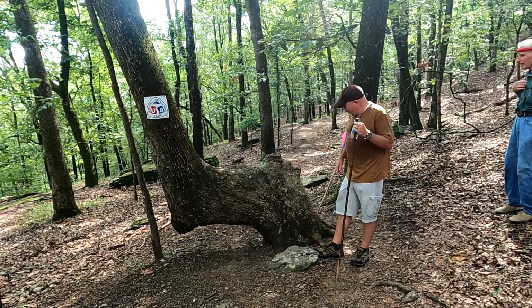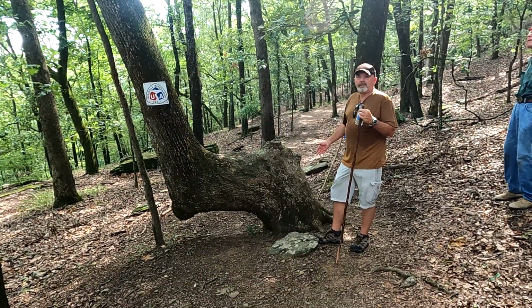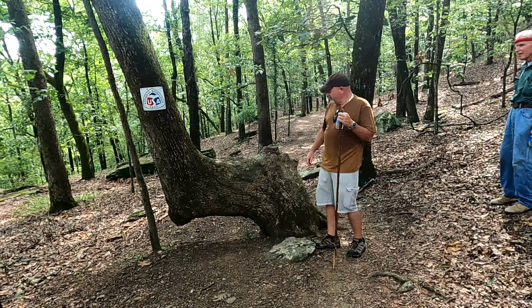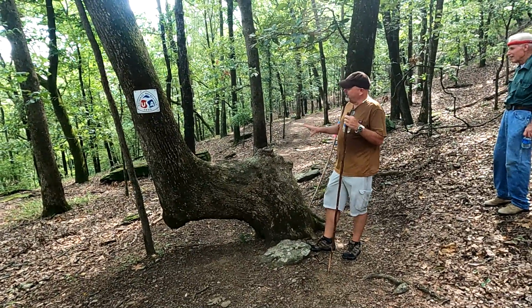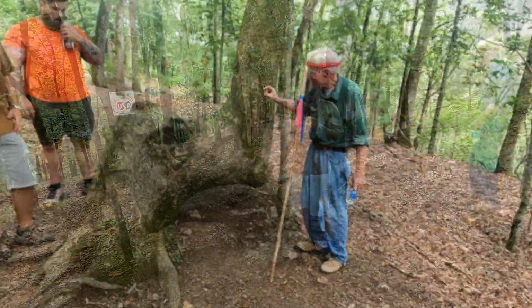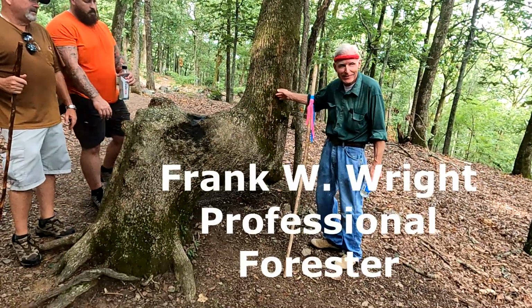So it depends on how old this is. If it's 150 years old, then yes, it could have been done purposely by the Native Americans, but if not, it's just naturally forming. But this is one of the ways that they used to mark their trails. Yep, with half-inch growth rings, this could be 100, 150 years old or so.